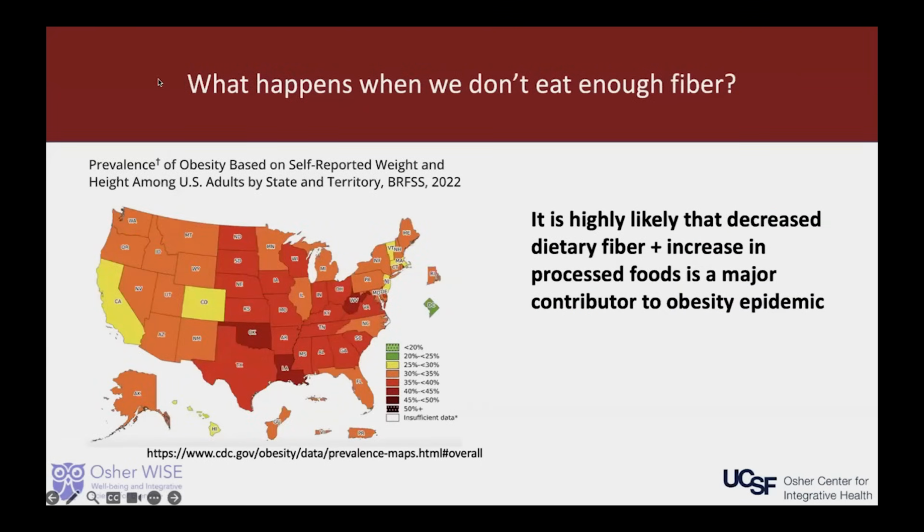So what happens when we don't get enough fiber? You see here a map of self-reported weight and height among US adults. Essentially, this is a map of where we currently stand in terms of obesity in the US. These dark reds mean that over 40% of the population in these areas is overweight and has obesity. And even in some of the yellow areas, a quarter of the population is overweight and has obesity.